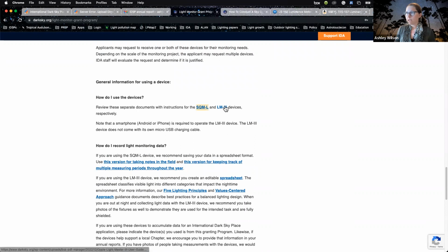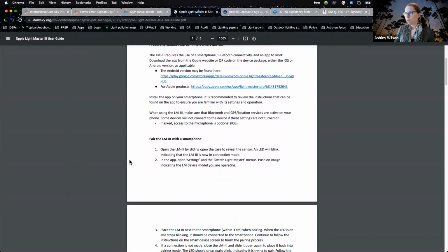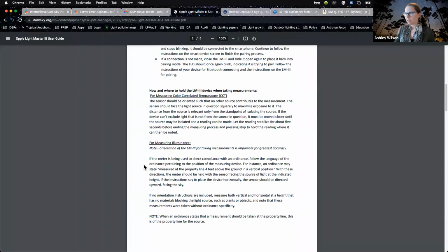And then same thing with the LM3 device. We created this PDF and it goes through how to start the device. It does need Bluetooth and a smart device to operate. So you do need to have your smartphone on hand and in close proximity to the LM3. If it is disconnected from your phone, even distance wise, it turns off. So that is one of the caveats, is you'll have to have pretty much both devices in your hands when you're using it. But pairing it is really easy.